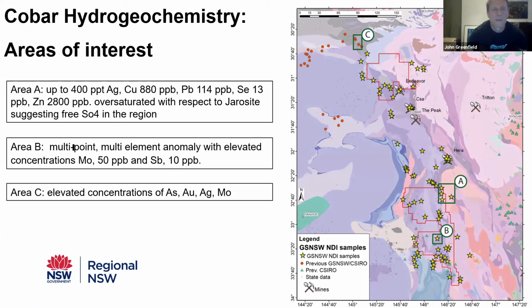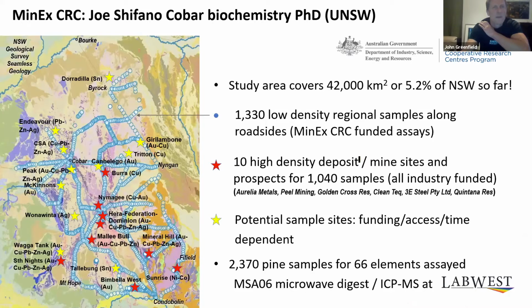more multi-point, multi-element anomalies. We've got these 3 areas, one interestingly up in Louth, but also this is an extension of the Warara fault, where we saw those AEM anomalies at depth. So that's interesting, definitely worth a look on the western side of the Riverina granite there, and also down here a bit further south near Lake Geological.